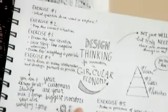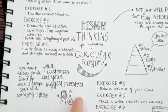Design thinking is very creative, it's very colorful, it's pretty fast, so you don't have to sit down forever. You can also sit down maybe 2-3 hours and get a lot of results.